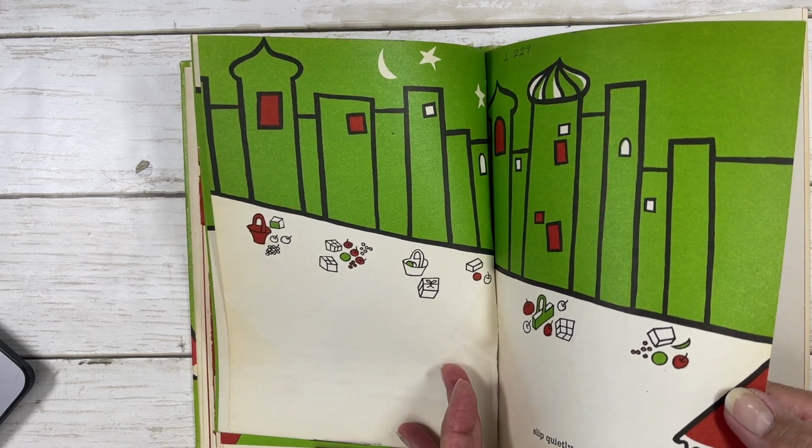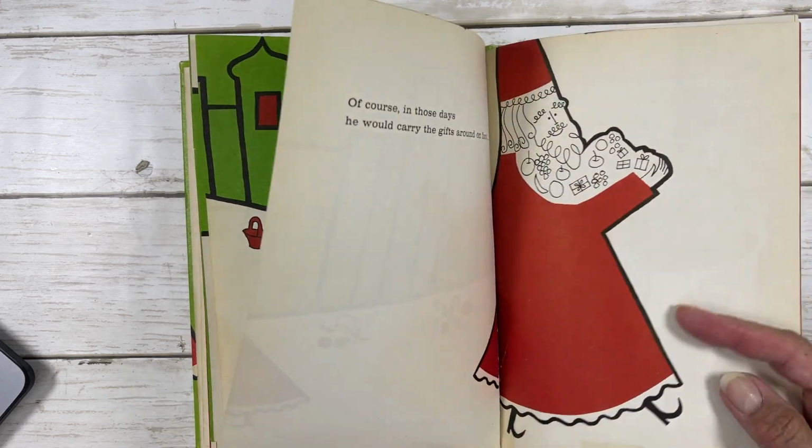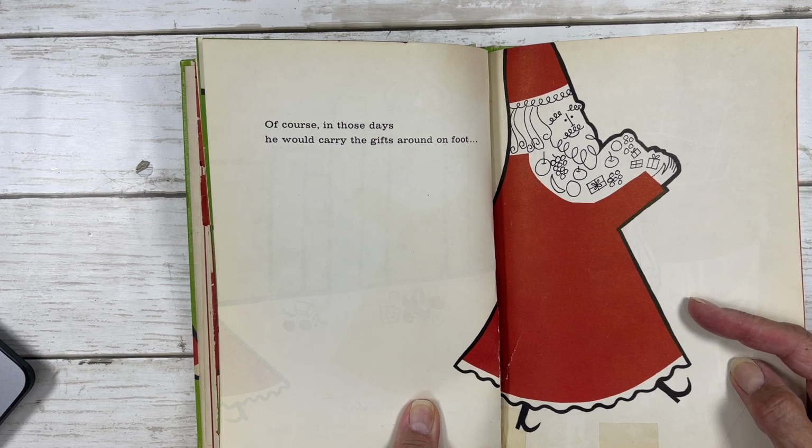This is out of Prairie. It's an old library book, from Prairie Village, Kansas, where it came from.